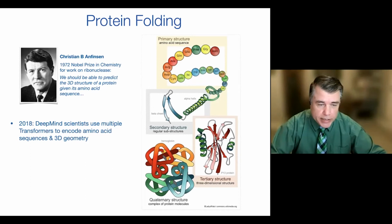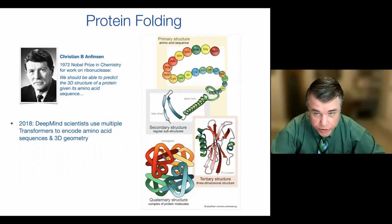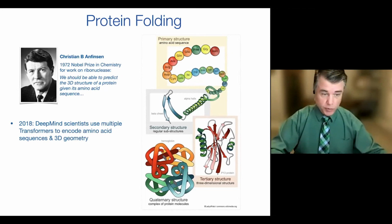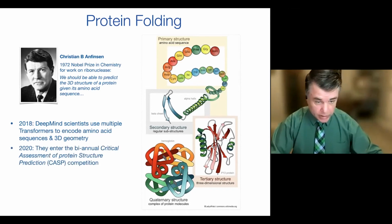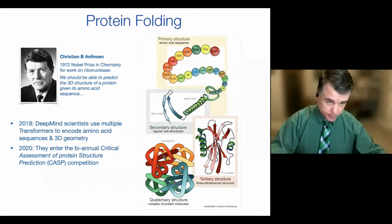But in 2018, DeepMind scientists, back to DeepMind again, used multiple transformers to encode the amino acid sequence. Well, why not? If it can take a sequence of words, why not a sequence of something else? So let's try amino acids. And they also used a type of transformer to encode the three-dimensional geometry of where the molecules are in the protein. And 2 years later, they entered this biannual competition, which is to try and predict the structure of unseen proteins.